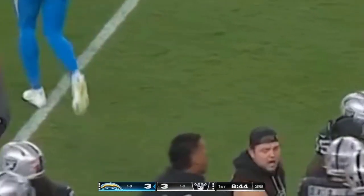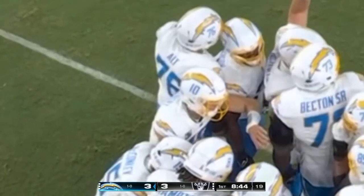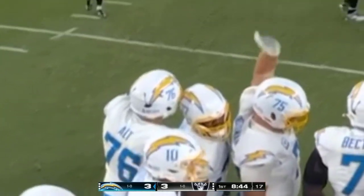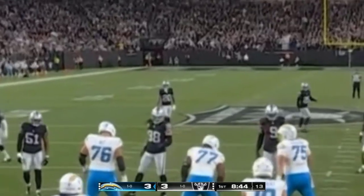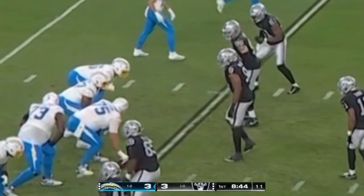Eric Stokes guarding Johnston, and just one catch. So far tonight, no mileage out of it. That's that vintage Pete Carroll defense. Patrick Graham, the defensive coordinator, runs a lot of different styles. So I think the Chargers offensively, and Greg Roman, their play caller, have to figure out what style.